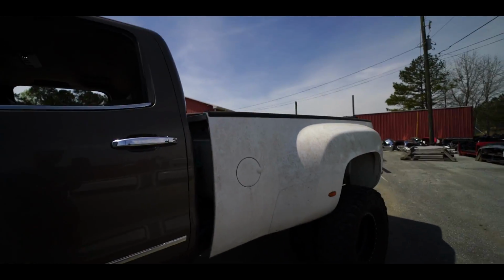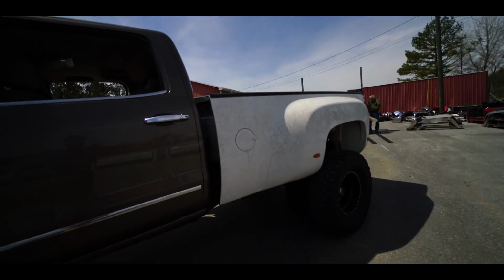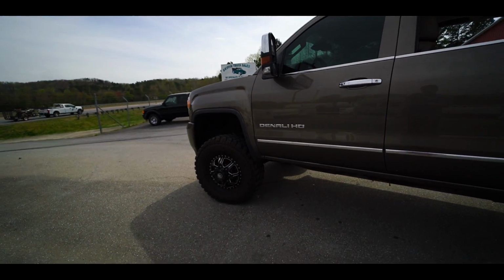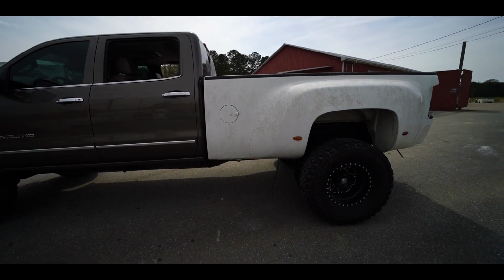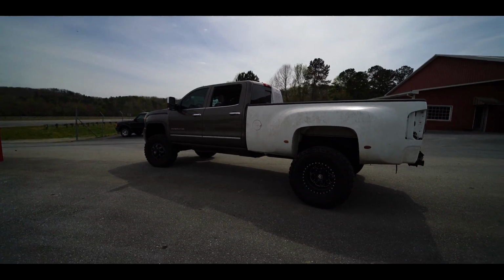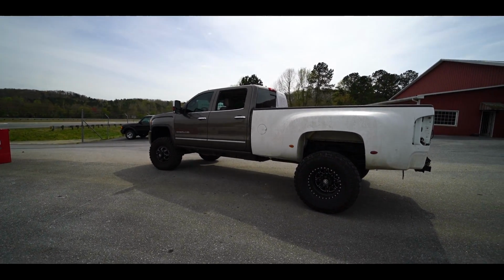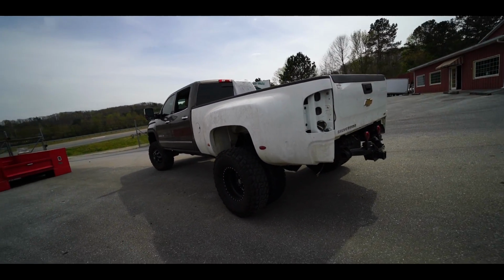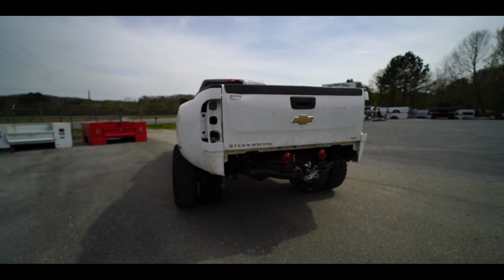That actually seemed to sit on there a little bit easier than I thought it was going to. So when I called this guy, I asked him if he had a bed for a 2015 Chevy or GMC. I think there was some miscommunication, mostly because I've never had a 2500 or a 3500. I didn't really pay too much attention because the 2015 Silverados and the GMCs both share the same bed. They'll fit the exact same taillights and everything. However, I didn't know this until later.